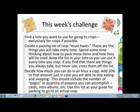Have a great week. Get your stuff organized and start thinking about how you crop and what you need to crop and sort of planning ahead, so that when you do go to your next crop, half of what you need to do is already done for you. So it'll be so much easier and so much more efficient.